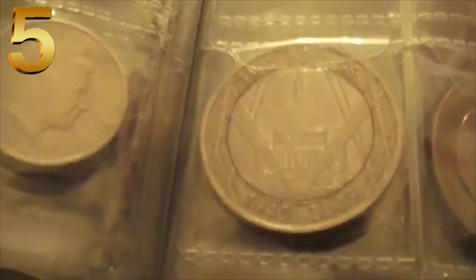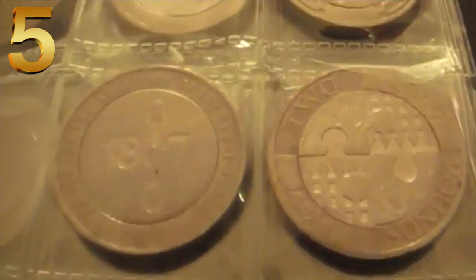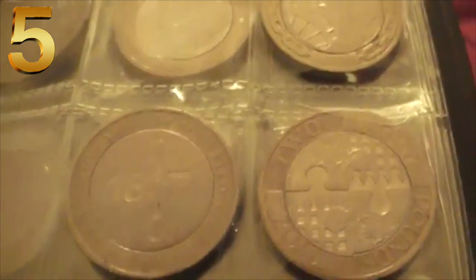St Paul's, £3. They're very common. But specials people pay a tiny bit more for, even if they're really, really common, than non-specials. So, yeah. Brunel, £3, common. Slave trade, both of these £2, £3. They're very common. You get these all the time.